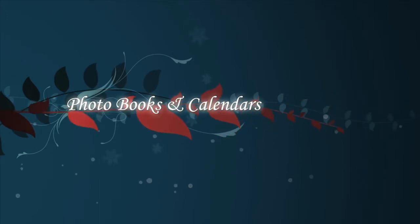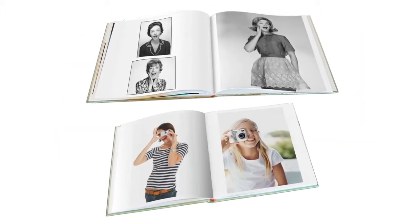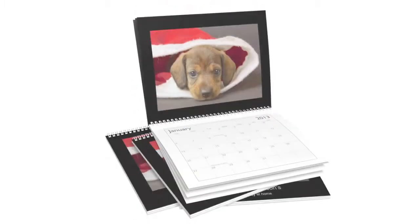So this year, I'm going to be making photographic gifts for my friends and relatives. I'm creating personalized photo books to present my family albums in an original and professional way, and photo wall calendars that show a memorable family picture each month of the year, with all the help of the guys at Vistaprint.